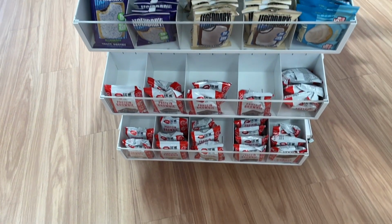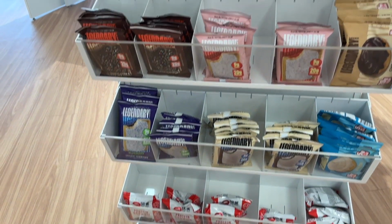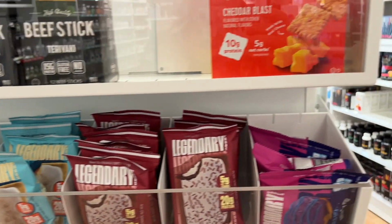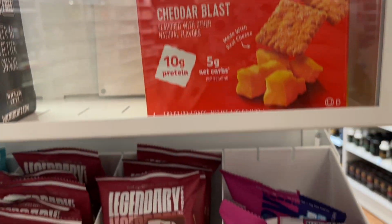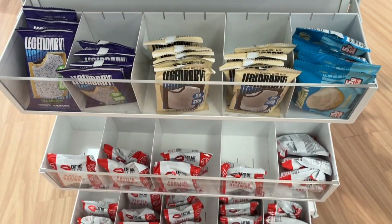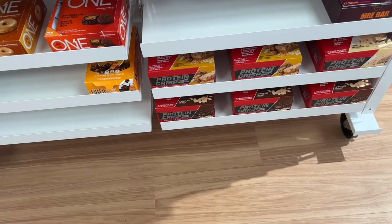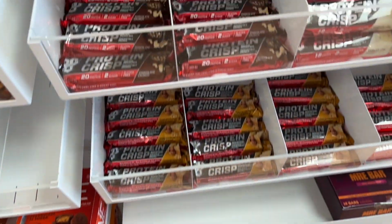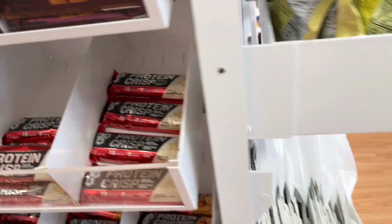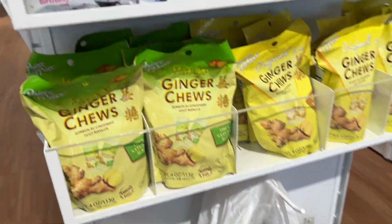And the wall of protein Pop-Tarts. The end cap. Look at these. From Legendary Foods, you can taste individual flavors. And there's the Quest cheese crackers. But they have Danish. They have Pop-Tarts. 3 points, I think, for the Pop-Tarts. Depends. And they have some one bars. They have some of these. I think they're called wire bars. I'm not really sure. Not sure what these ginger chews were.